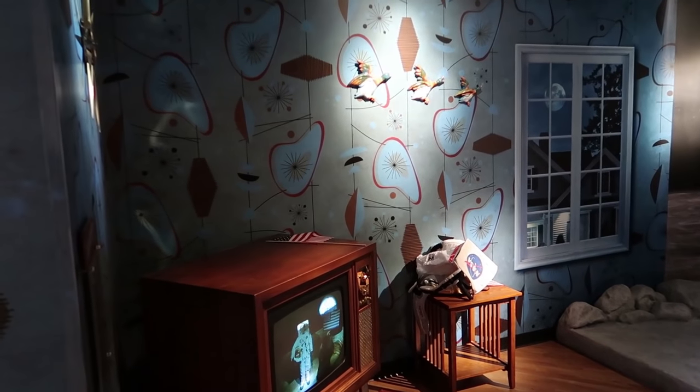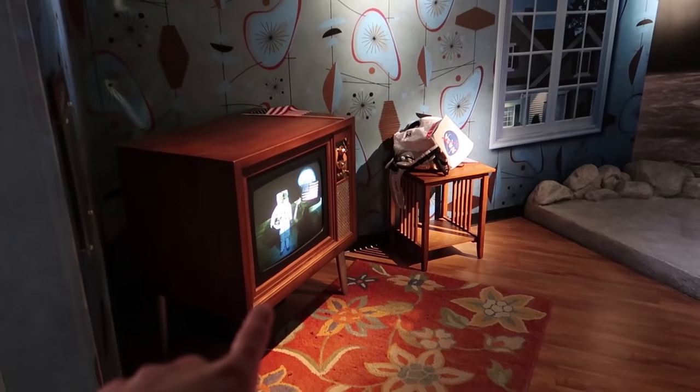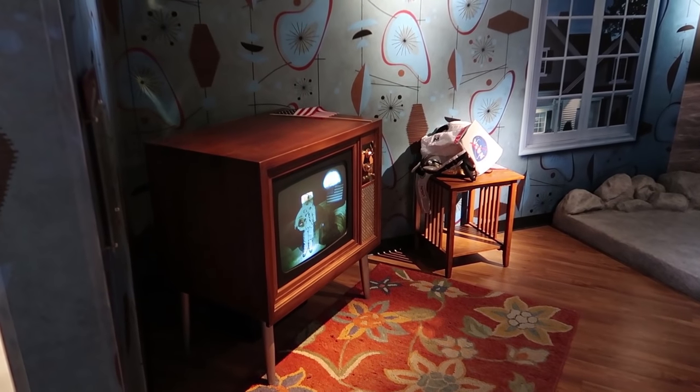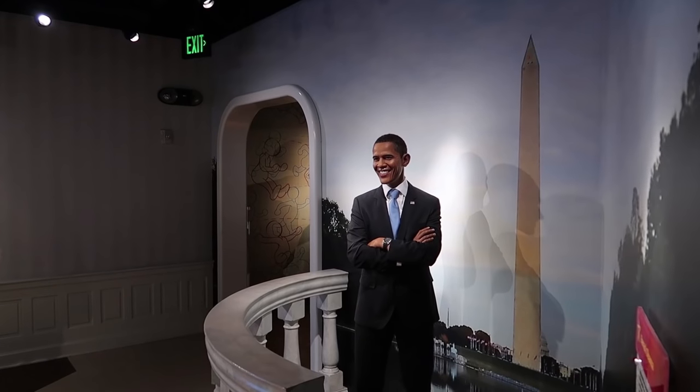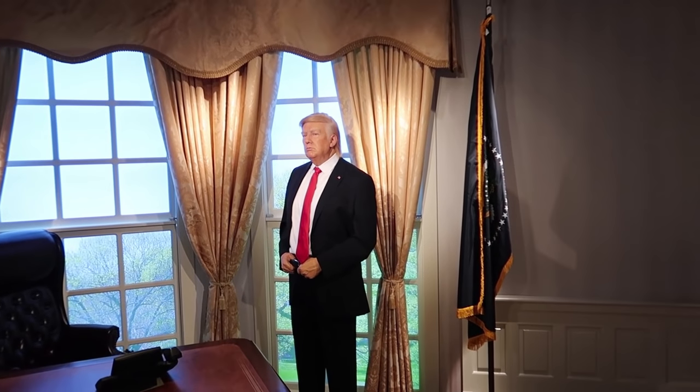Also, one of the things that I think is really neat is that the wallpaper in here actually matches the famous photo of the family sitting on the floor watching the TV as Neil Armstrong made his first steps onto the moon. Pretty neat. As you walk into the replica of the Oval Office, you see the former president, Barack Obama, and we turn and are stared down by the current president, Donald Trump.